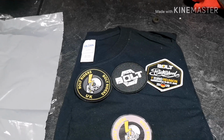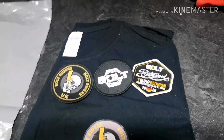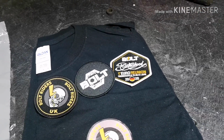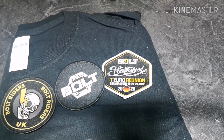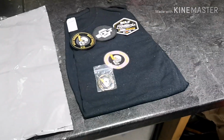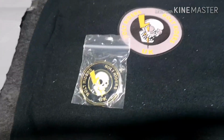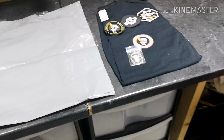So we've got the Bolt Riders UK patch there, we've got the Yamaha Bolt sign patch, and then we've got the Bolt Brotherhood first reunion ride, which is coming later on in the year, along with a t-shirt and a really, really quality badge. So I really appreciate that, Paul.